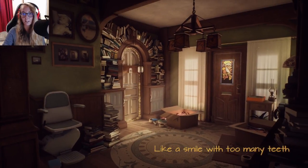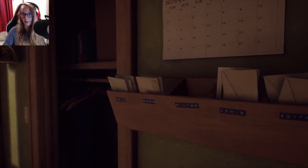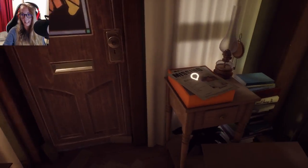It is very cluttered. Oh my god, this is like amazing though. This is great. I would love to live here. Look how many books there are.